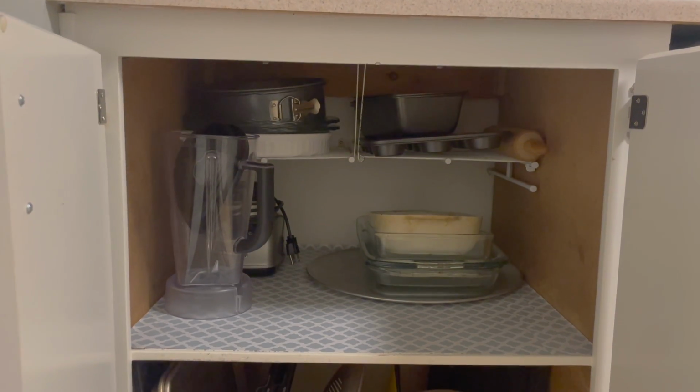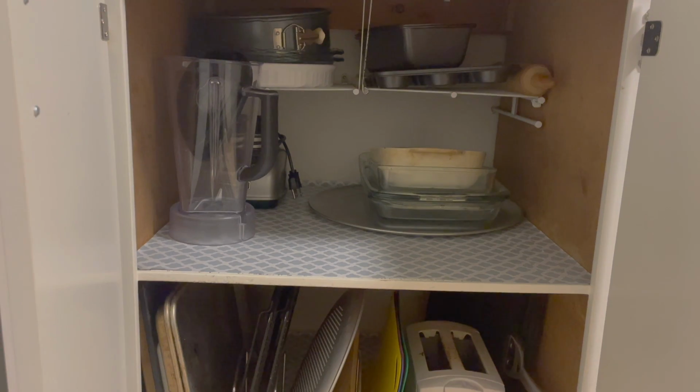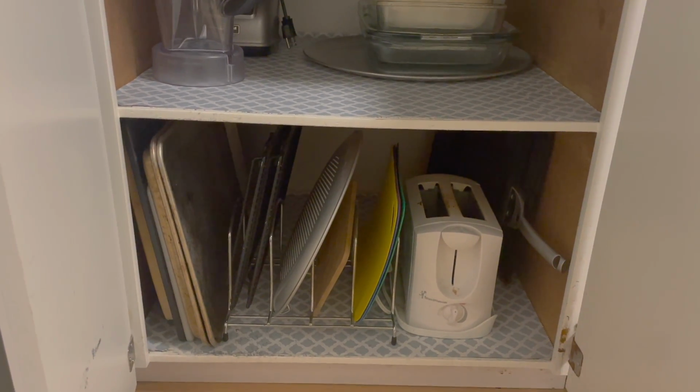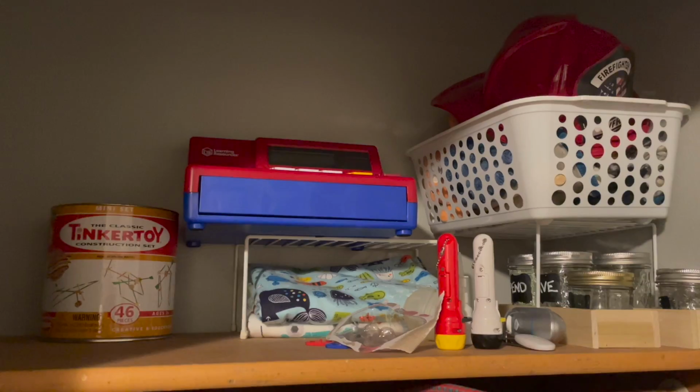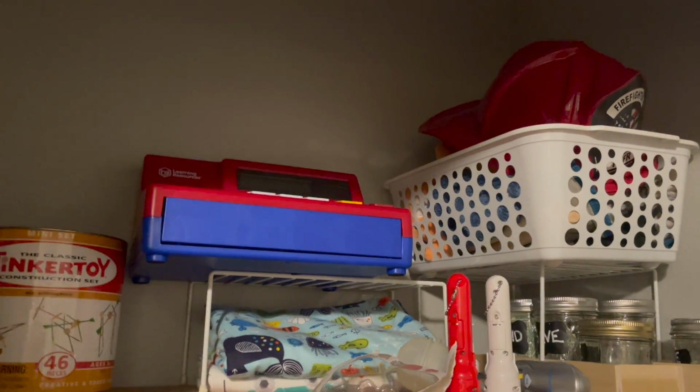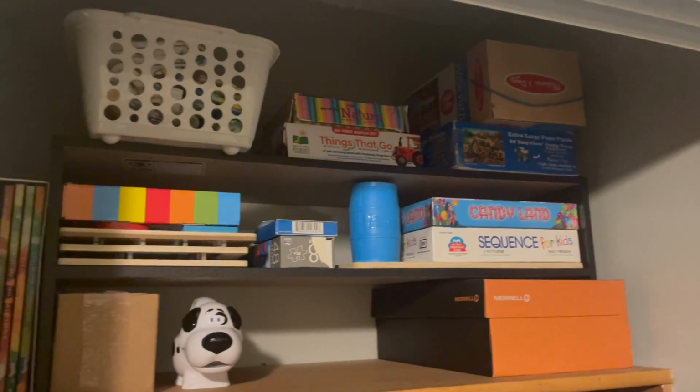Tip number 4 is to utilize wasted space. A couple of good examples of this would be really tall or deep kitchen cupboards, getting things like these racks that hang or can be installed on the top of the cupboard to create more shelving and more space so that things are more accessible and you're utilizing more of that tall, deep space. Another one is closets. Closets are infamous for having one shelf that goes along the top of the closet, and then you've got all this space up there that's not being used.